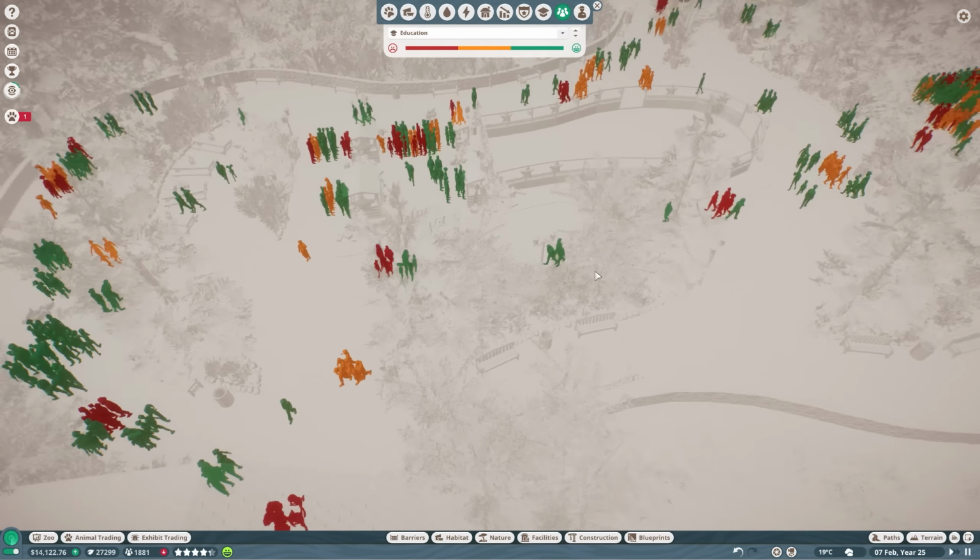Okay, so now we have the tour order, which is raccoon, Japanese macaque, intermission one. Red panda, European badger, intermission 2. Amur leopard, Arctic fox, intermission 3. Reindeer, striped skunk, and intermission 4. And then they will end the tour at this point right over here.